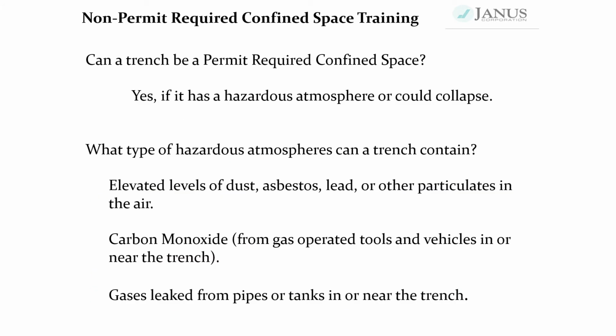Can a trench be a permit required confined space? Yes, if it has a hazardous atmosphere or could collapse. What type of hazardous atmospheres can a trench contain? Elevated levels of dust, asbestos, lead, or other particulates in the air. Carbon monoxide from gas-operated tools and vehicles in or near the trench. Gases leaked from pipes or tanks in or near the trench.